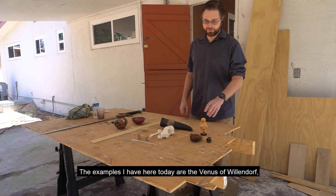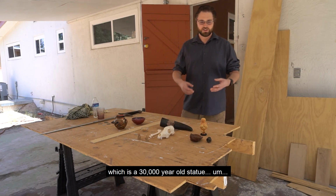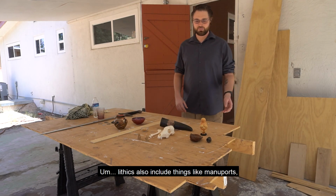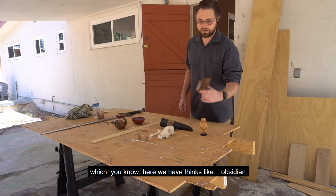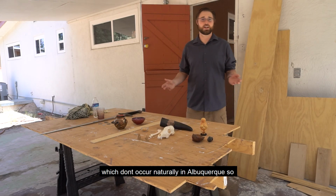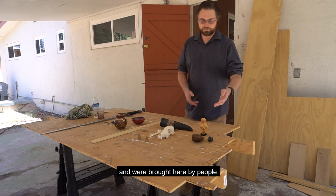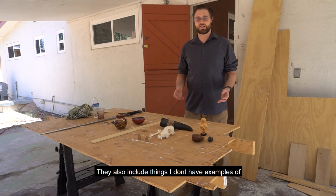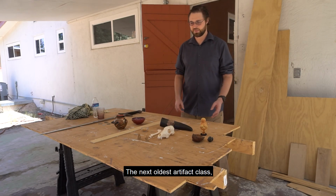The examples I have here are the Venus of Willendorf, which is a 30,000-year-old statue produced in Central Europe, made out of limestone. Lithics also include things like manuports, which, here we have things like obsidian, which don't occur naturally in Albuquerque, so they clearly had to have come from a different part of New Mexico and were brought here by people. They also include things I don't have examples of, like spear tips, arrowheads, and that sort of thing.